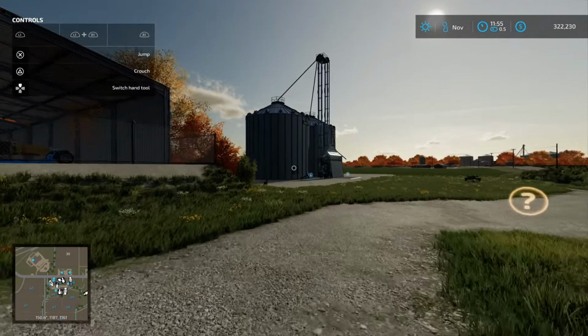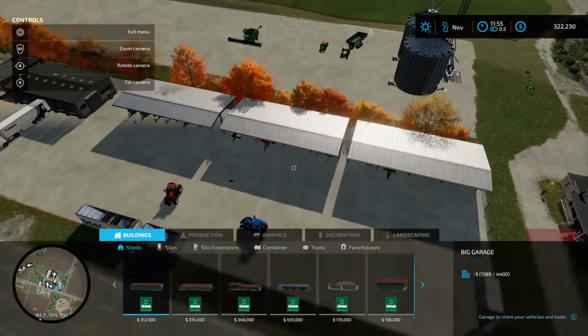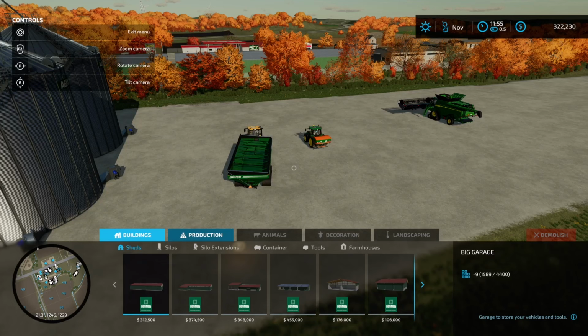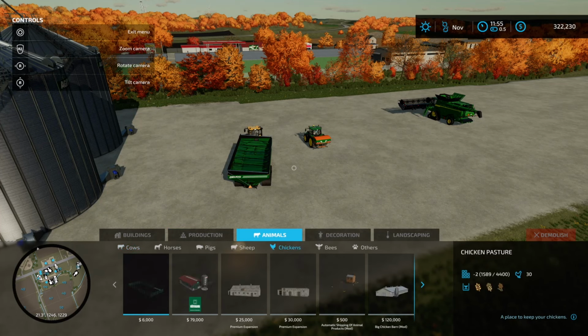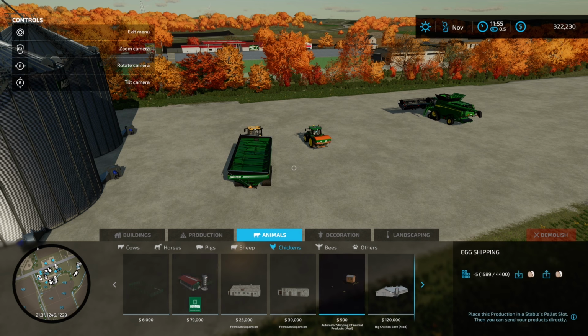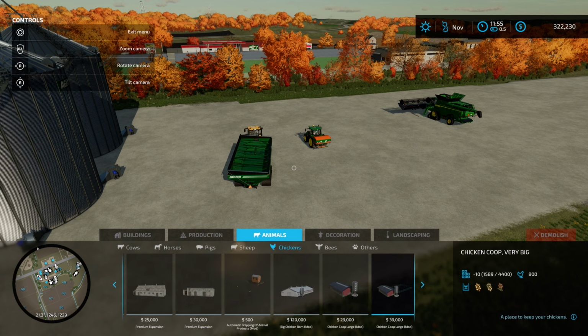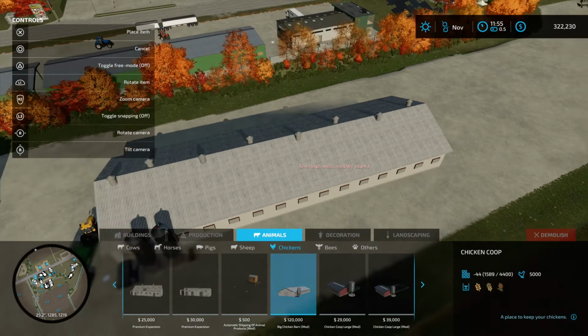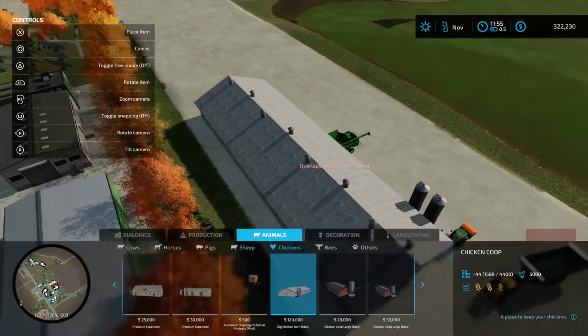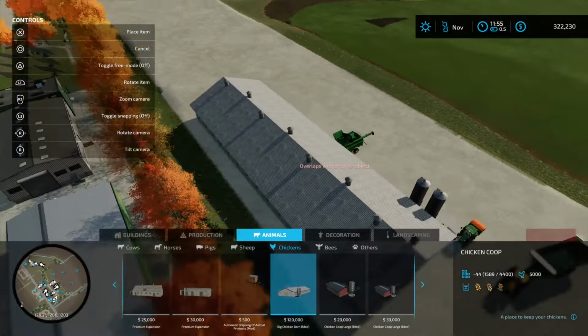So I think what we're going to do now is throw a chicken pen in, maybe a couple along here. Now we've got this guy here, the big chicken barn. I'm not going to go the base game one because it's very expensive for not many chickens, whereas we can go these guys. So that'll do 800. Chicken coop, very big. It's not a bad option. Or this guy here, which is huge, which kind of would fill in this area nicely. Maybe a little bit overkill for our purposes.